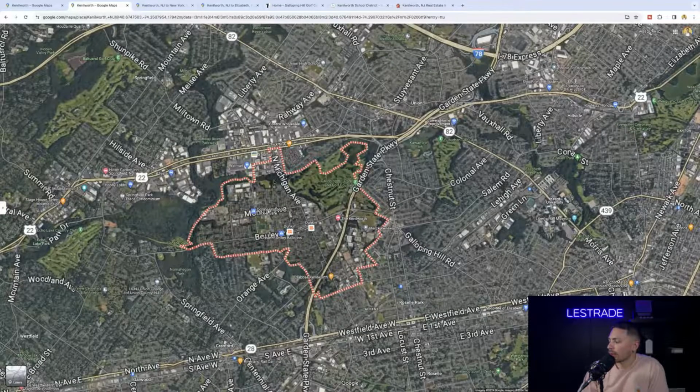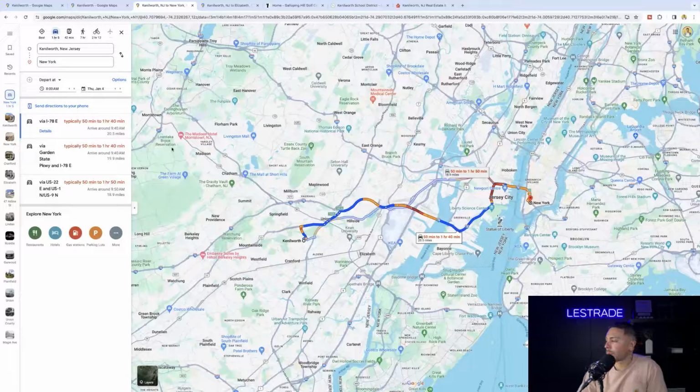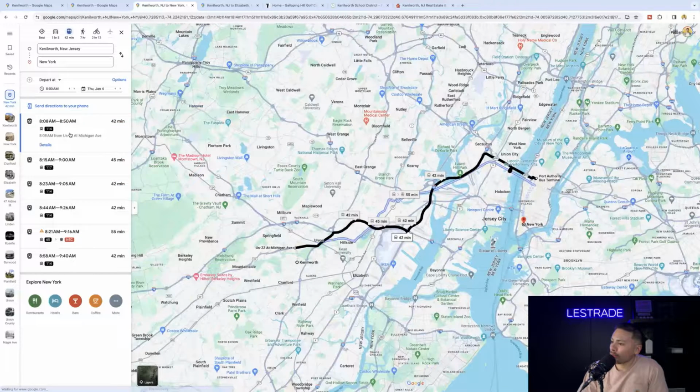So not only that, we're about maybe a 40-minute drive, 50-minute drive on a nice day. When there's a lot of traffic, like at 8 a.m., it's going to be a little bit more than an hour. But if you take the bus from Kenilworth to New York City, you're going to get there within 42 minutes.